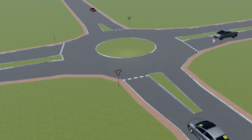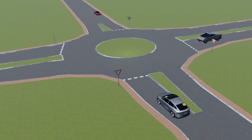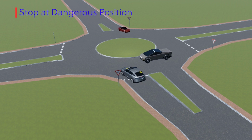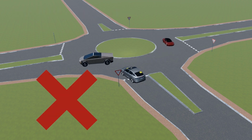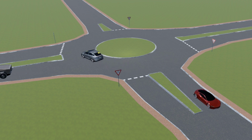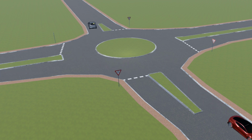Before entering the roundabout, you must give way to any vehicles already in the roundabout. If you fail to slow down and stop at a dangerous position that intrudes into the path of oncoming traffic, you can still be found at fault for not approaching safely and preparing to give way.